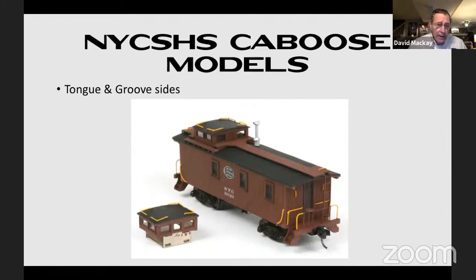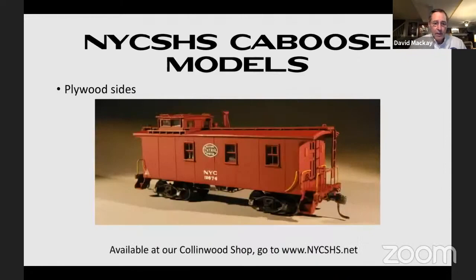It's got the full length running boards on the ladder on the short end of the roof. That one's got the center window blanked off, and adjacent to it, you'll see an open center window version. This is a kit we sell from AMB that is on our website in the tongue and groove version, so you can model these. If you want the plywood later version from the late 50s on with the football and the Gothic lettering, we have them as well.